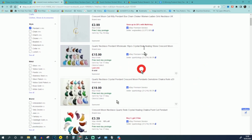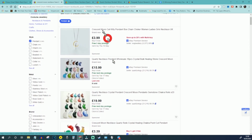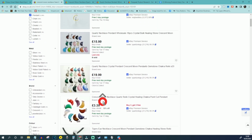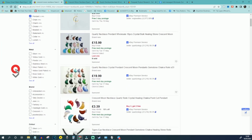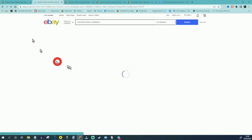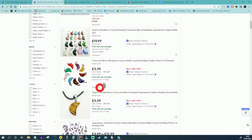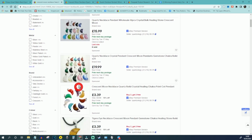Actually, there it is. So it's moved down a little bit, but if they didn't select pendant, then guess what? That listing would be removed. Now, for example, if the buyer is now looking for something like a collar, right? Now you'll see that only the ones that are collars are showing. Actually, it's still showing some of these other ones because you probably can wear this as a collar.